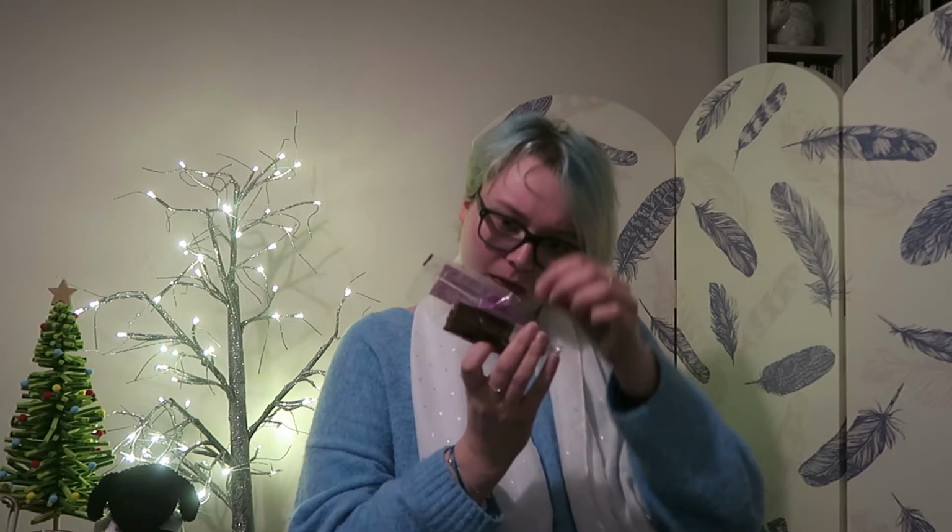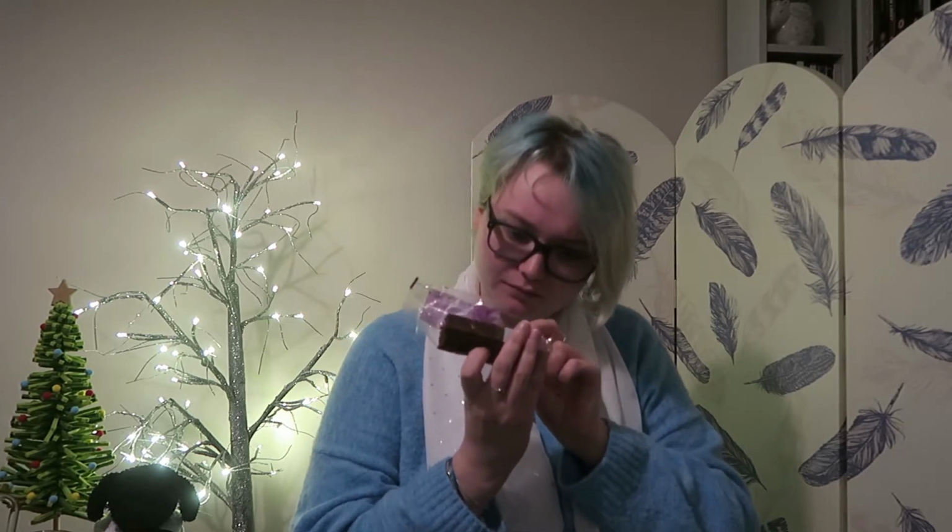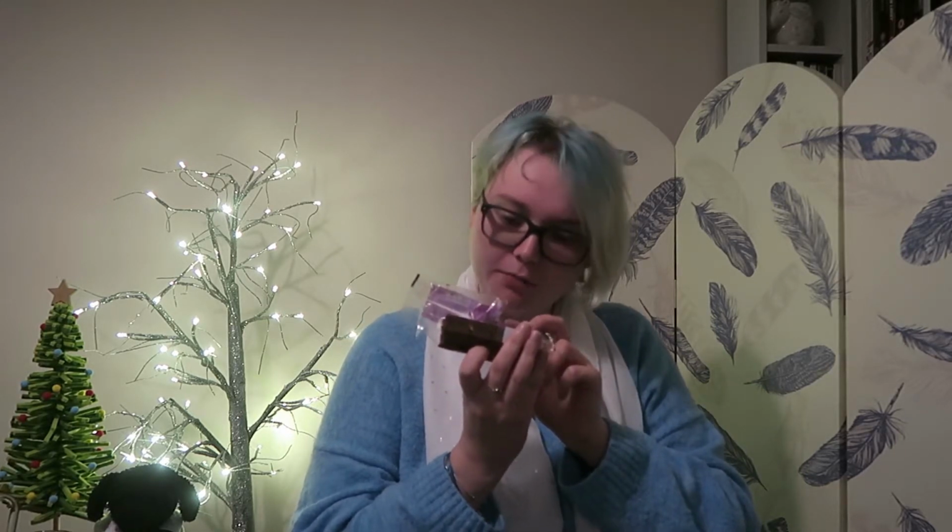Very sweet. Very chocolatey. What else is in it? Has it got a nut in it? Oh, it might be white chocolate. It's got white chocolate in there, blimey, it's got all kinds of chocolate in it. I absolutely love that. It is chocolatey, it is delicious, it is very, very sweet, it is very filling.